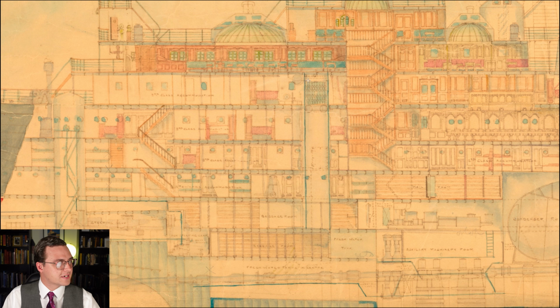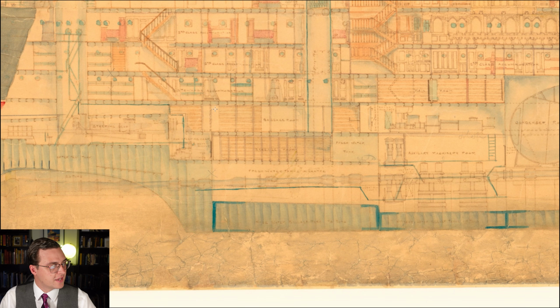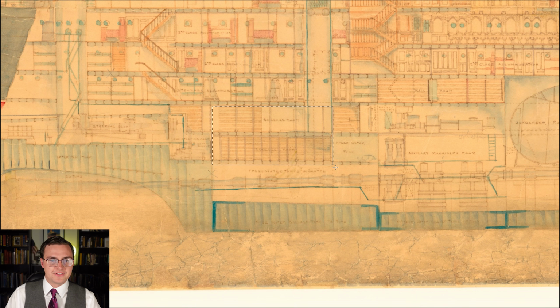Another example of Mauretania's modernity is quite cool. You can see here there is actually an electric lift. So Mauretania was fitted with lifts both for passengers and cargo. This one's got a Bostwick gate, you can see here, and it could essentially run all the way down here into the baggage room. This is baggage, so this is storage specifically for passenger bags.